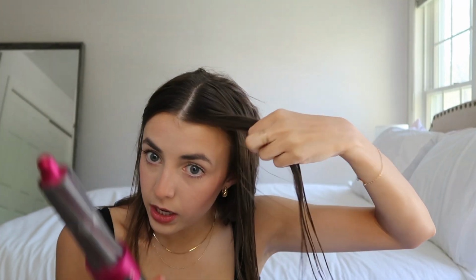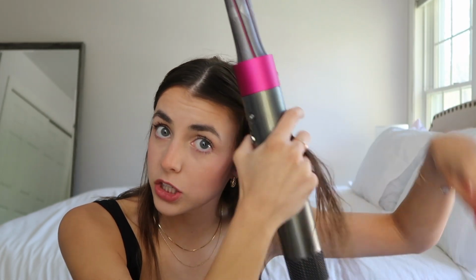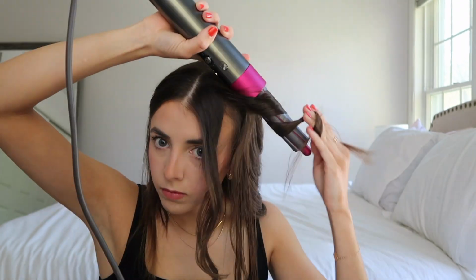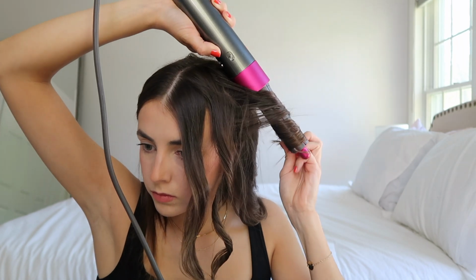Okay, so I'm going to stay on this side again because I have this attachment on, and then I'm just going to go in, and these are the hairs that I really want to pay a ton of attention to because these are my face framing hairs. So there is that side all finished. It looks so good and so effortless. Okay, last few.